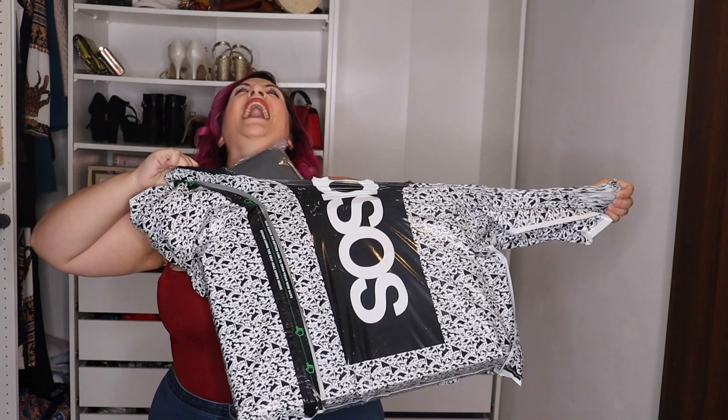So satisfying. I know you're not supposed to tear it like this because if you need to return, you're supposed to use the same one and I forget each time. So I'm just so excited to get it open. Okay, so. Oh, I forgot about this.